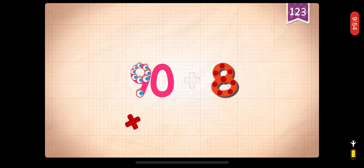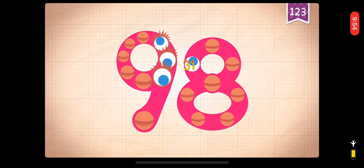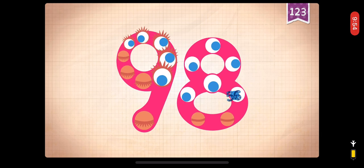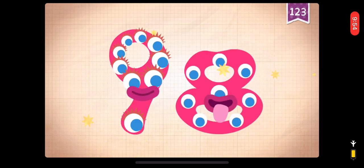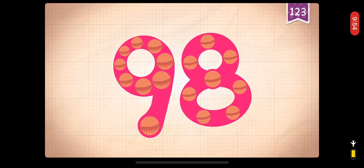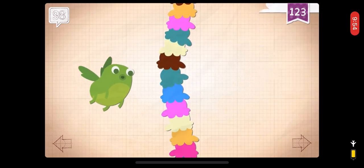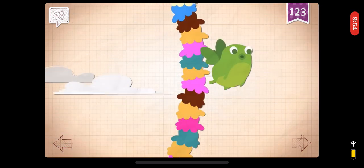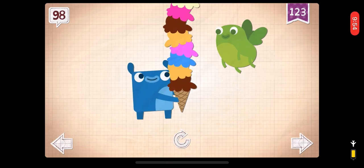90 plus 8. 90 plus 10, 20, 30. 91. Touch the monster. Little Blue got an ice cream cone with 98 scoops.